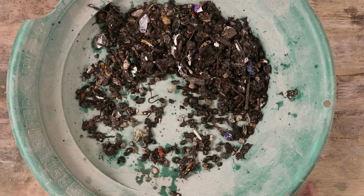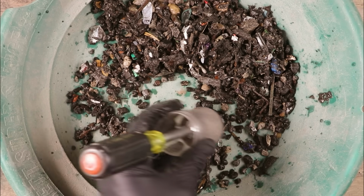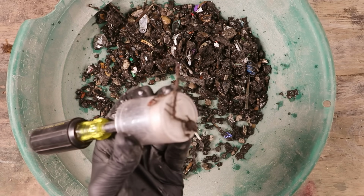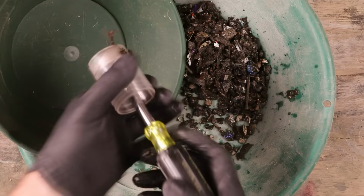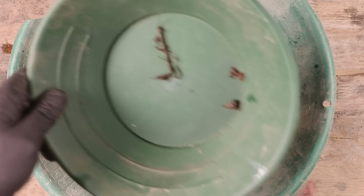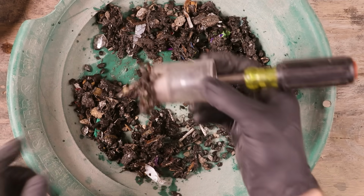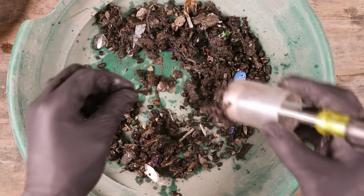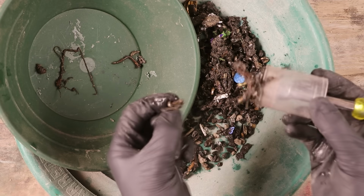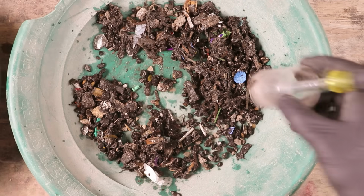All right, looking down into this stuff, if I take a magnet to it, there's a few obvious things that we don't have to worry about. Any of your valuable jewelry is not gonna be magnetic. So that looks like, I don't know, an Allen key, some staples. There's a nail. Here's that screw again. Another staple. All right, so I'm gonna go ahead and clean up all the magnetic material.